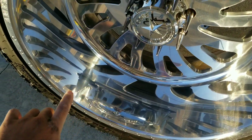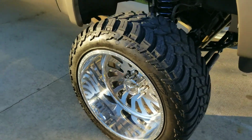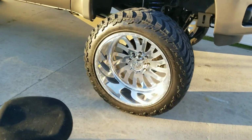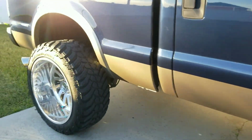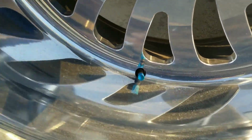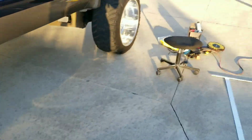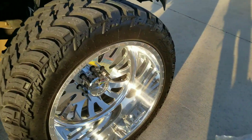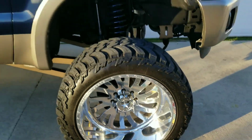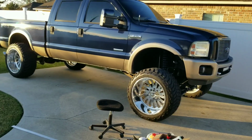That's just the first pass, and they're already looking 100% better. So this is what they were looking like before. Just disgusting. That's just the first pass on this wheel. And yeah, so we're gonna get those things all polished up, but we're gonna go pick this up real quick.